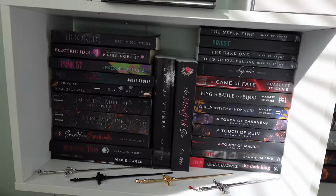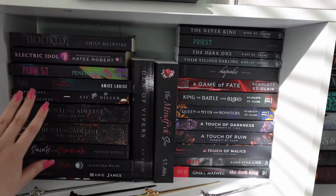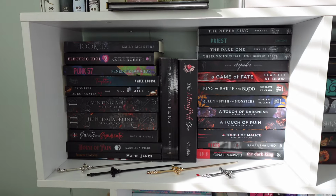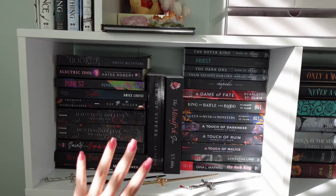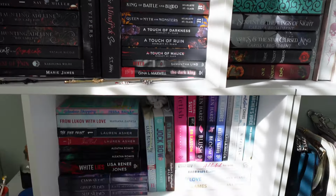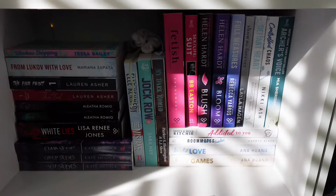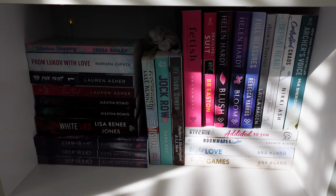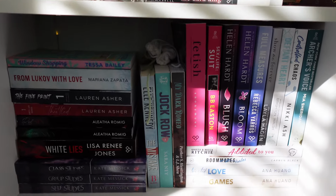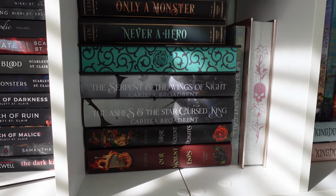And this is my spicy bookshelf. So I'm gonna be unhauling a lot of these books. Some of them I got from PR, and some of them I just have no interest in reading anymore. Here I have some more romance books. Some of them are spicy, most of them are just little random romance books. A lot of them I got sent to me. And over here I also have a couple more books.